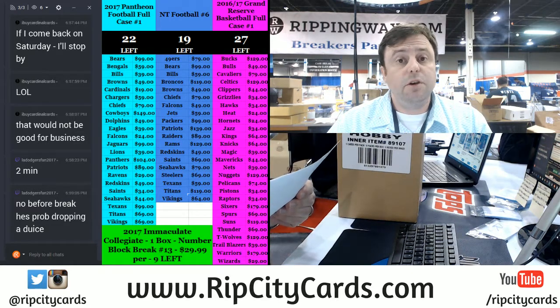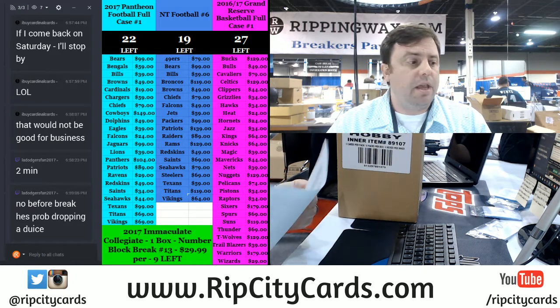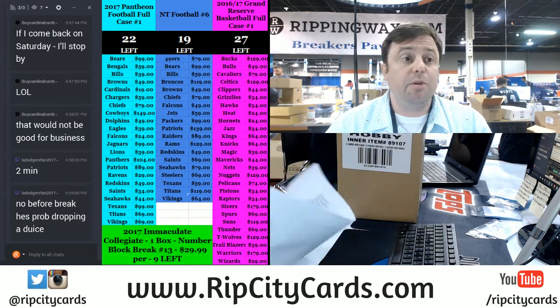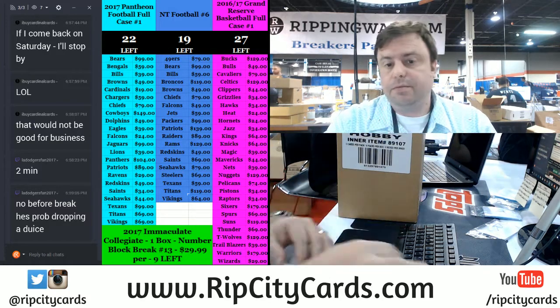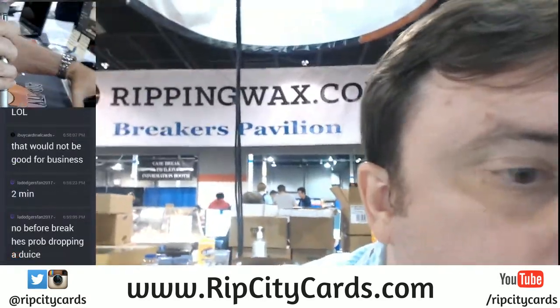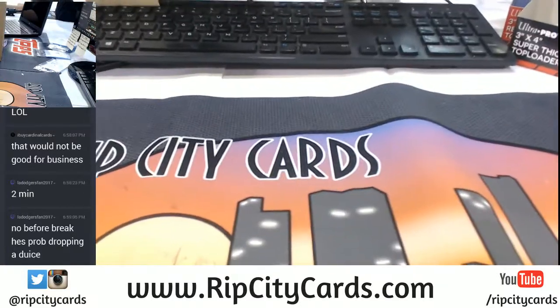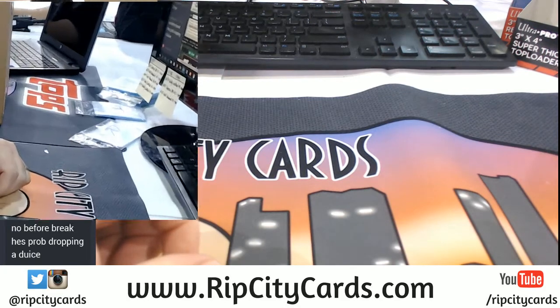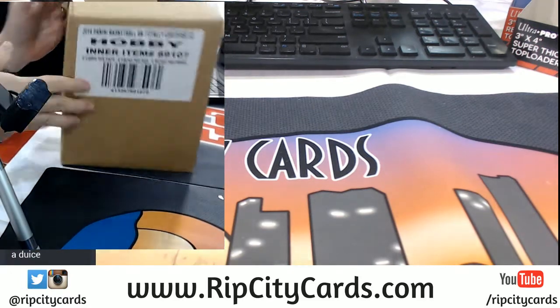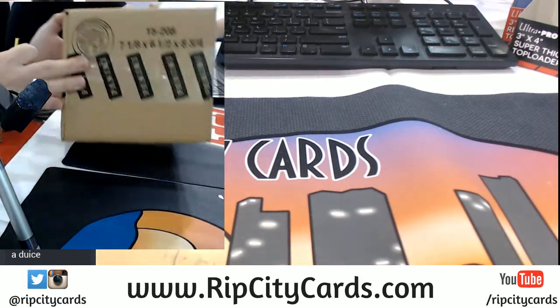It is time to do the Panini Totally Certified 2016-17 half case, 8-box break. It is an inner of a master, so it's like a half full case. This is number three. So come this way. There's our case. I think I'm gonna cut the bottom out.